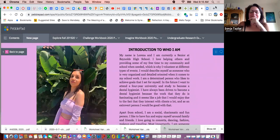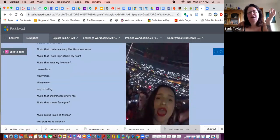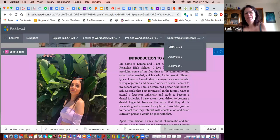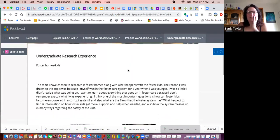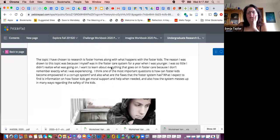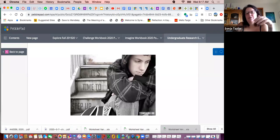This is one of my students from last year, and this is her whole ePortfolio. So this is her homepage, and she has these workbooks. These three workbooks are about their academic identity and engaging with the goals and learning outcomes of the class. But at the end is the research project. So this is the first page. She did a research project on foster kids. The first thing I have them do is talk about what their topic is and why they're motivated to do this research. And then they choose an image to attach.